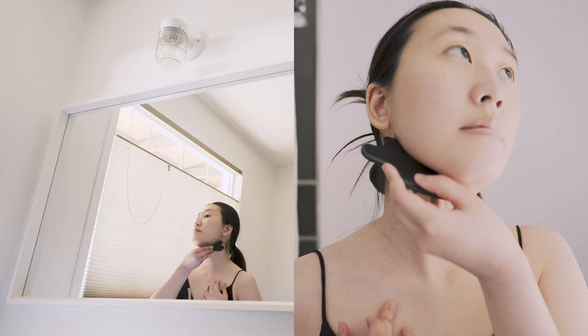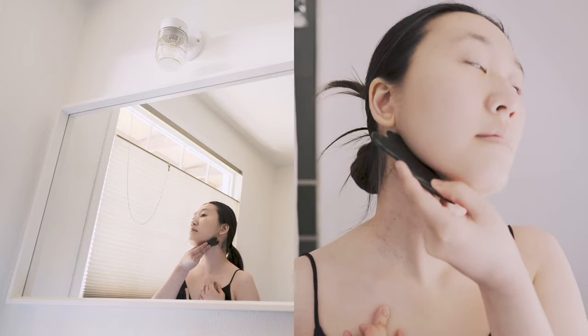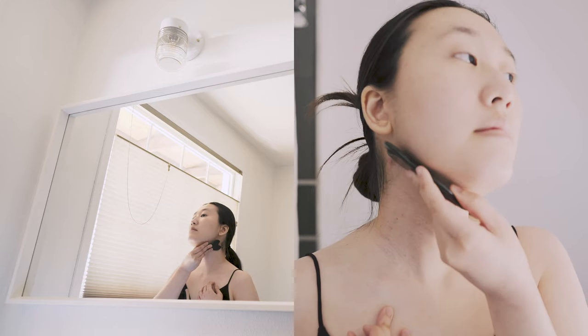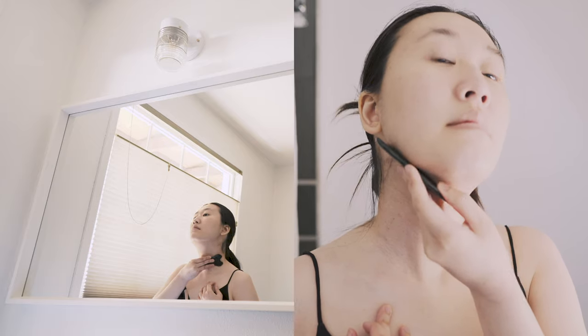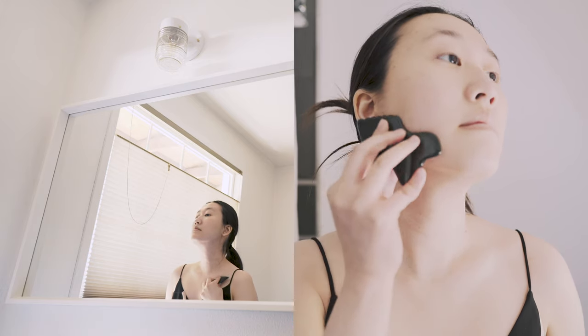In terms of pressure, you always want to go lighter than you think you should. If your skin turns red, you're most likely applying too much pressure and should go slower and lighter. In areas on the face like around the eyes, you want to use feather light strokes. Remember, facial gua sha is a game of slow beauty. Devote time to your facial gua sha routine and be patient.